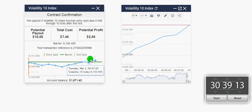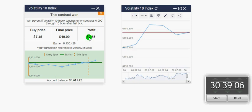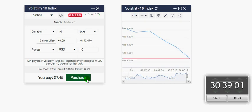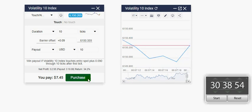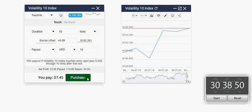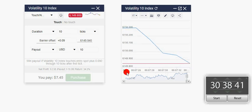So as you can see, we've already touched that line, though it took a bit longer. We've already touched the line, so we have to wait a bit before we click on purchase again. When it's down, you can see it's down there. Let's just wait again for it. Make sure you drag this very close for you to be able to see this line movement. Let's go for another trade. It's up again. We have to wait for it to go right down. You can see it's down there, it's down again.